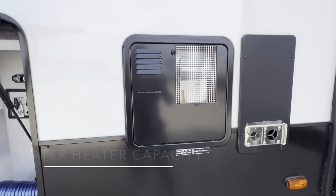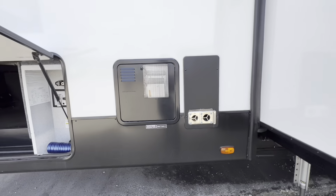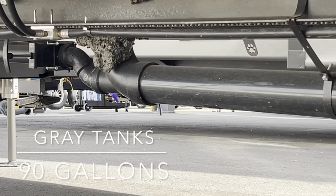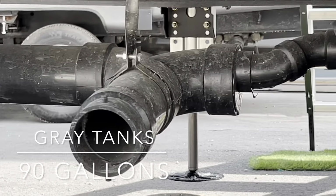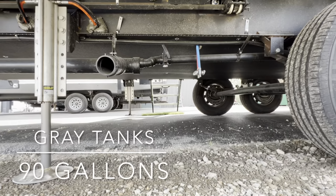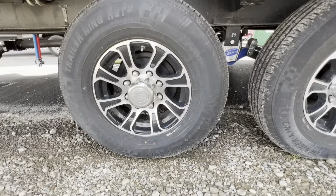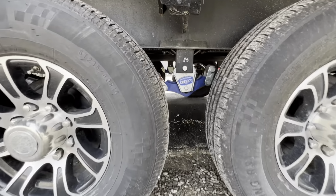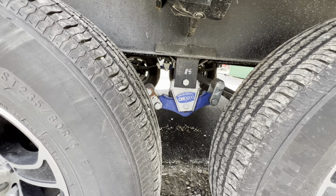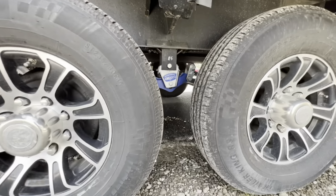Right over here we have the access to our hot water tank, and there's the access to our furnace. So right here on the underside, we have one of our sewer hookups. We have a valve right down on that end, and then your second one right over here. This also gives you a good peek of that enclosed underbelly. Moving into our dual axle, I love the alloy wheels on this, but check out the MORryde suspension. This is a CRE 3000, so we've got a good space between our axles. This is going to give you more control and stability as you are towing.